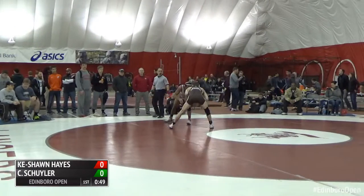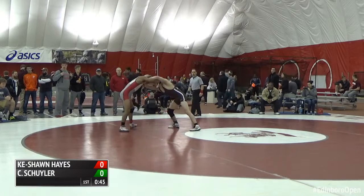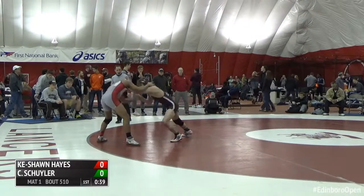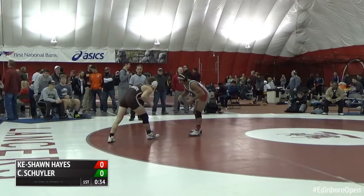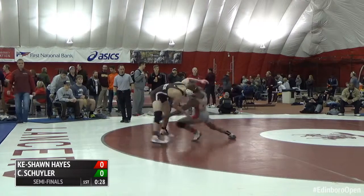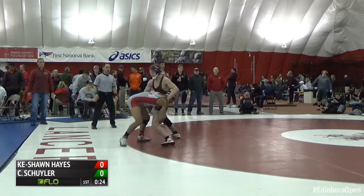Hayes, Schuyler. 45 seconds left in the first, scoreless here. Nothing doing. Hayes been in on a couple shots, but unable to do anything with them. Cortlandt Schuyler looking dangerous with some upper body stuff. Hayes another deep shot. Cuts across double.